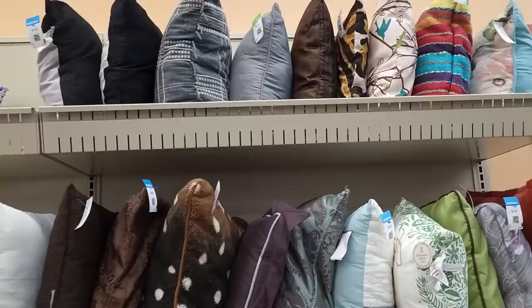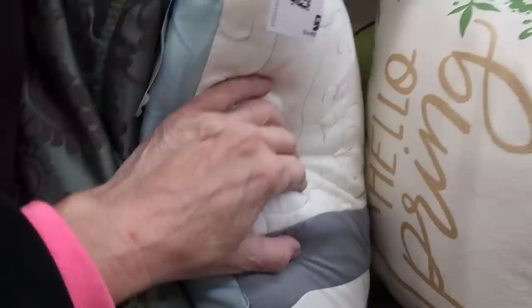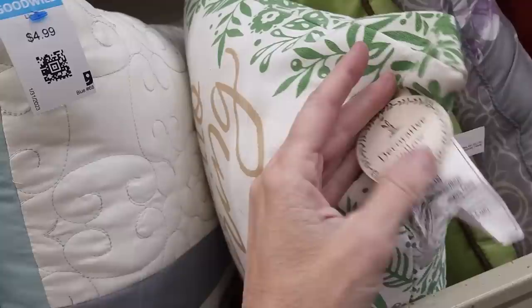All right, we're going through the pillows. This one's new with tags. Hello, spring. Huh. Well, that's almost pertinent. It was a $5 pillow wherever it came from. There's the price. What are they pricing it at? $3.99. Not quite a savings there.